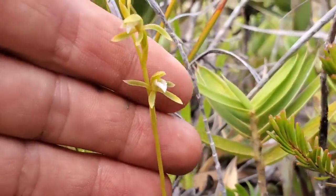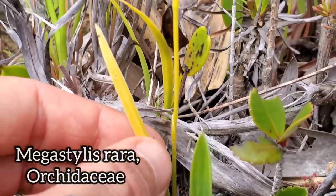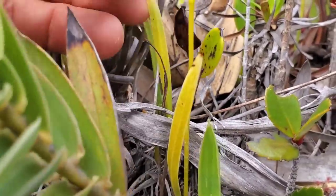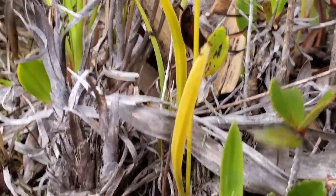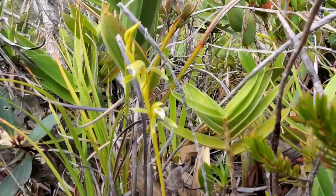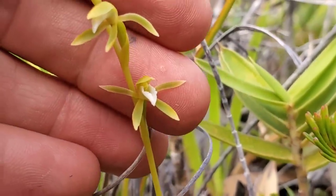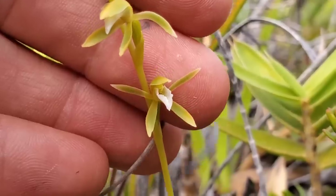Anyway, here's a nice little orchid. Oh no, maybe he's got a little one. One little leaf blade right there. Is that possibly one over there? Nice mycorrhizal symbiosis, of course. And just the tiniest flowers with a little fringed labellum.